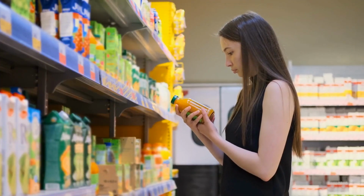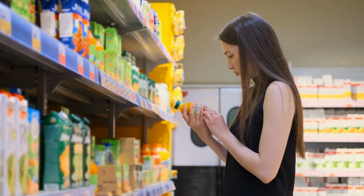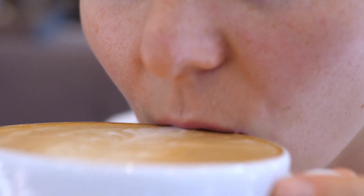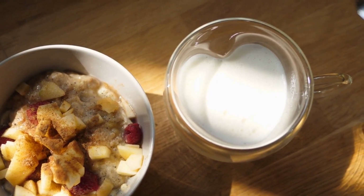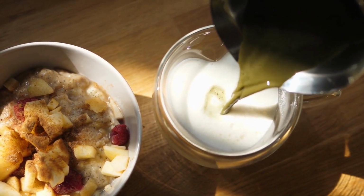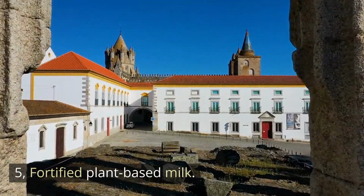It's important to note that not all dairy products are fortified with vitamin D, so it's important to check the label before purchasing. Additionally, if you're lactose intolerant or allergic to dairy, there are other fortified non-dairy milk alternatives available, such as soy milk and almond milk. Overall, incorporating fortified dairy products into your diet can be a convenient way to increase your vitamin D intake and support overall health.